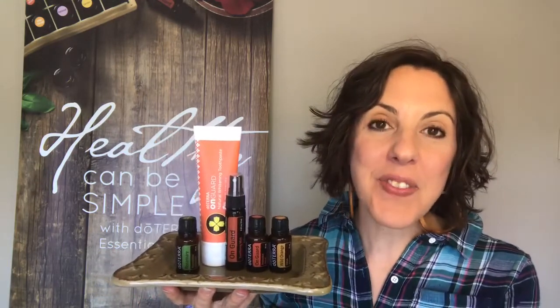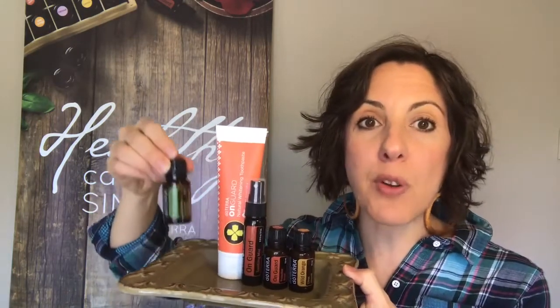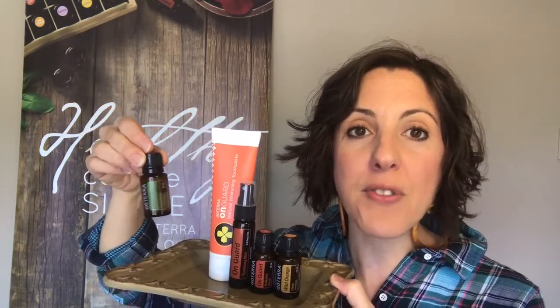You can actually get all of these things that I'm holding here for free, and I'm going to tell you how. So every month we have an oil of the month, a free product of the month, or POM, as we sometimes refer to it, and this month it's rosemary. So you can get a free bottle of rosemary just by placing a 125-point loyalty order by the 15th of the month. I love rosemary.